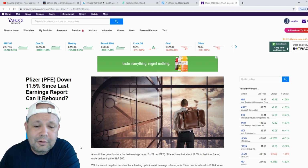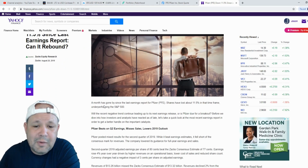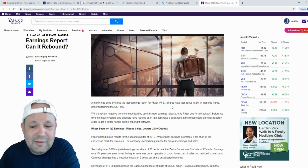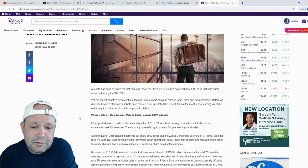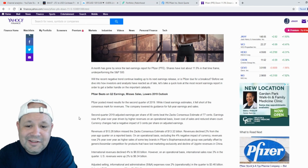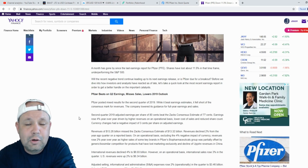Can it rebound? And it goes on to say, a month has gone by since the last earnings report for Pfizer. Shares have lost about 11.5% in that time frame, underperforming the S&P 500. And it goes on to say, will the recent negative trend continue leading up to next earnings release, or is Pfizer due for a breakout?